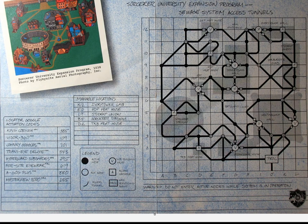This is, of course, one of the reasons why I love using Bandicam, because I can show you different things like the map that was included with the game. Not sure I did yet. I didn't go back and watch all the videos, but here is a map of the university. We have manhole locations that are known to us.